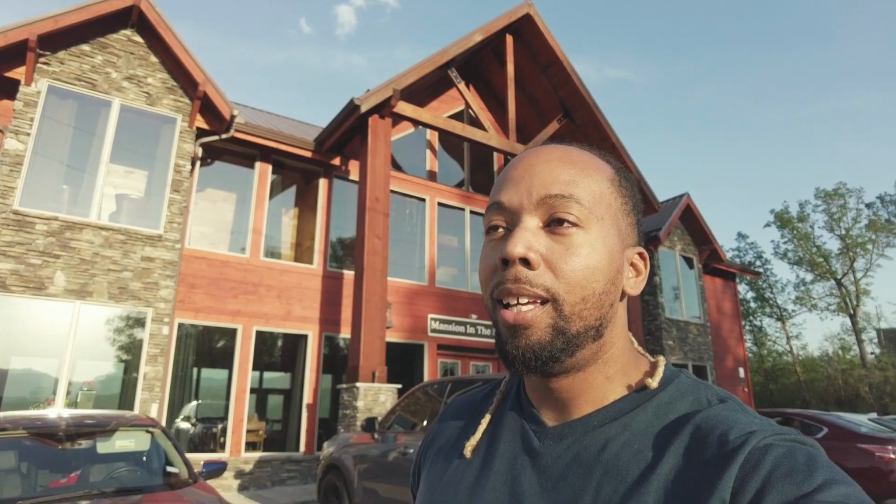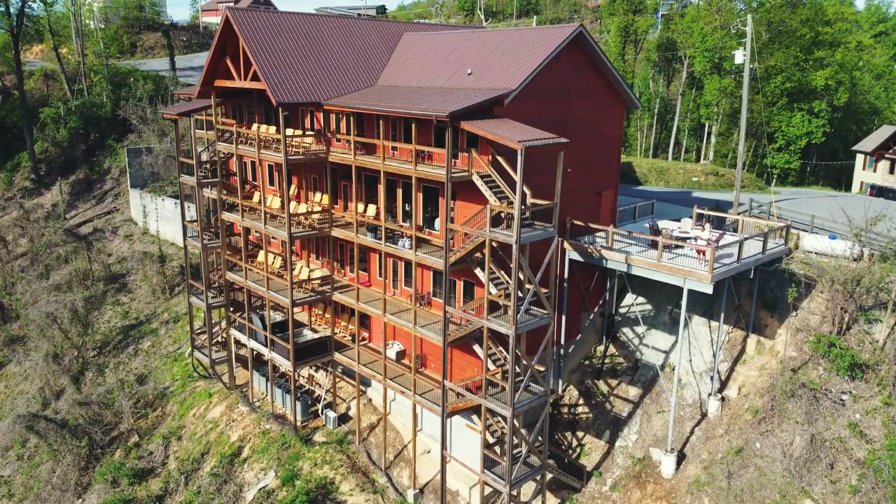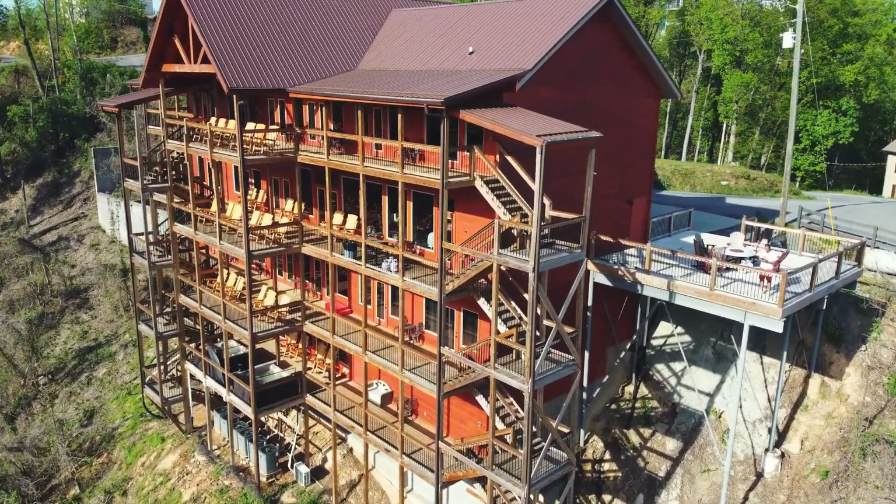I'm gonna be spending my weekend here in Gatlinburg, Tennessee, and I want you guys to come check out this room tour with me so you can check out my room. I'm here with Bae. We just got here. Let's go see how the rooms look in the mansion in the sky.